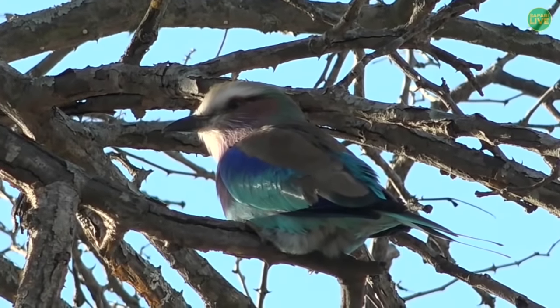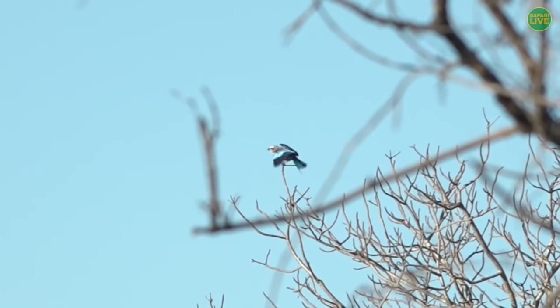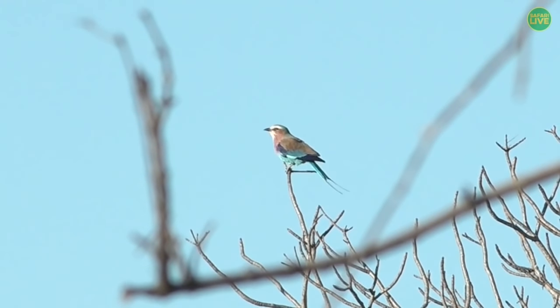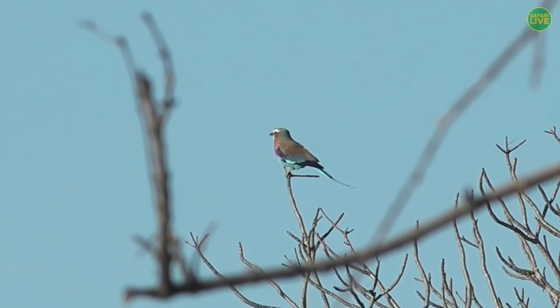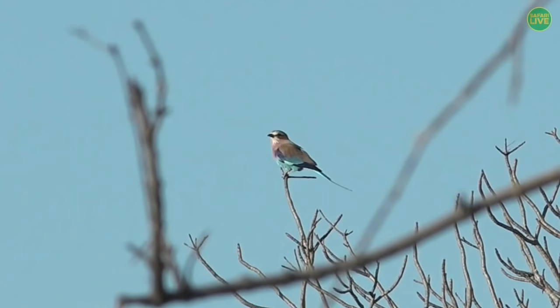There's a... oh, we've got one flying above us here. There are blues and purples and blacks. Oh, he's just dive-bombed. The reason why they call them a roller is when they are fighting each other, they come, oh, we caught something. They catch insects in the air. They are aerial insect catchers. They also plop down on the ground and catch things as well.